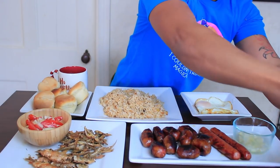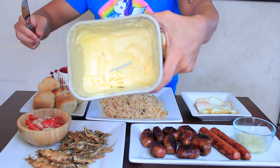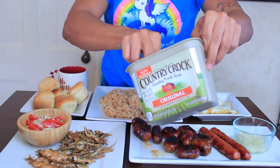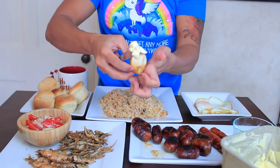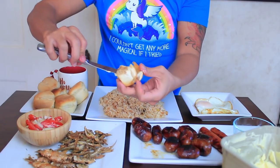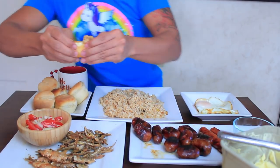You can make hot chocolate or put milk. And if you don't want just plain, you can always get a butter or margarine. And then spread it inside the pandesal or dinner rolls. And trust me, it's delicious.